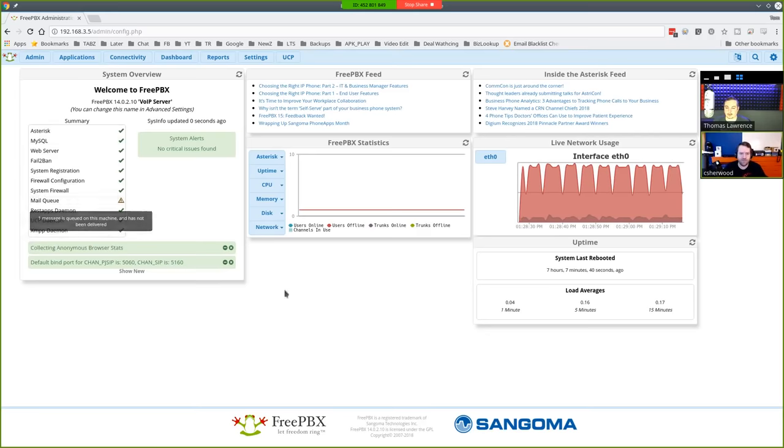Upgrade all. Make sure I got it typed right. So now this is just going to go through. It looks for everything that needs to be updated. It downloads it. It installs it. It updates it. And it also does the dependencies. That's something that the GUI version won't do.